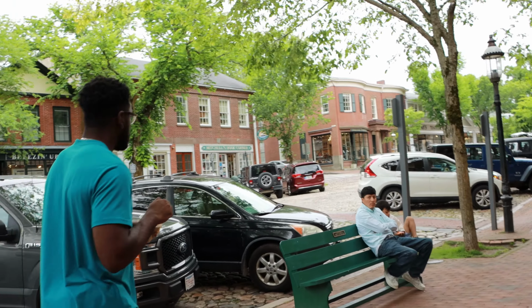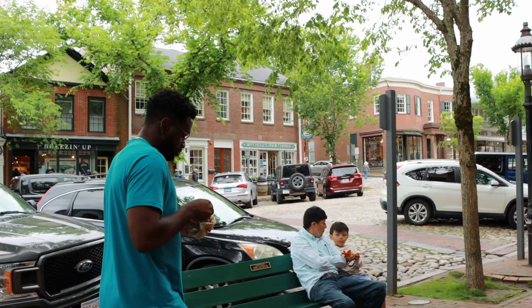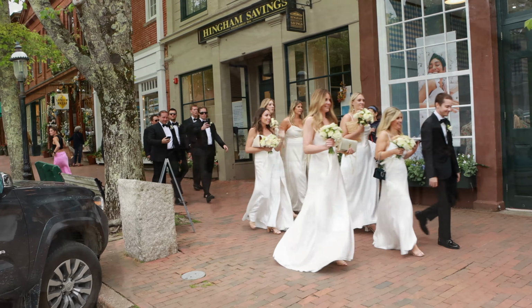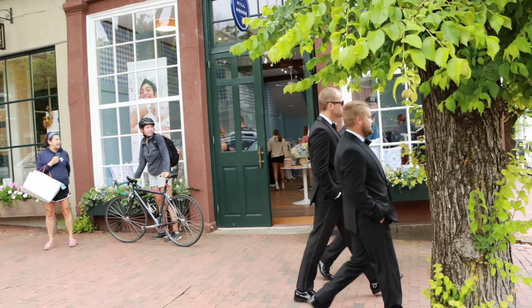We were seeing real estate there selling for millions of dollars. I'm like, who's buying this? But there are very rich people. We got to see a wedding that was there. We didn't attend the wedding, of course.